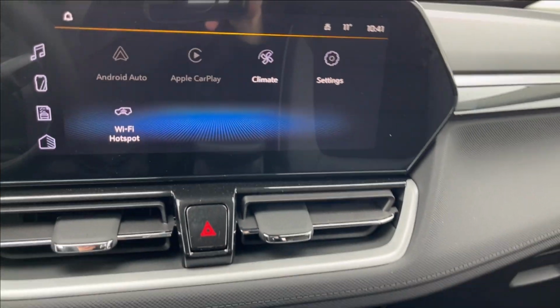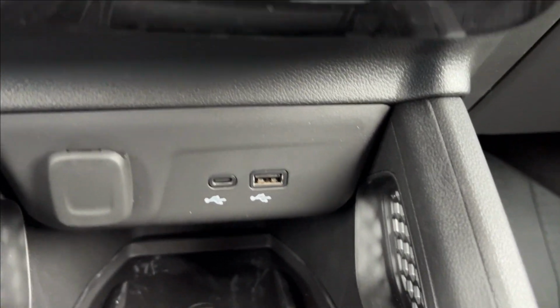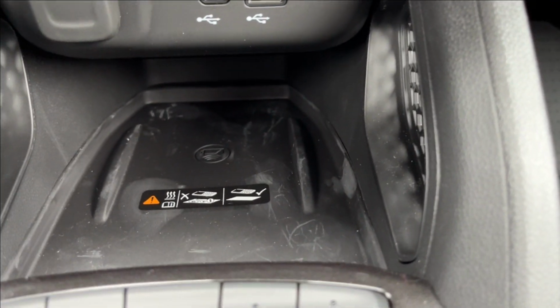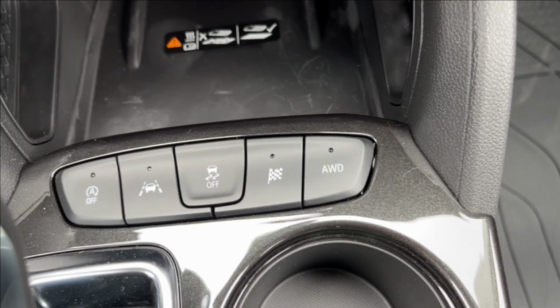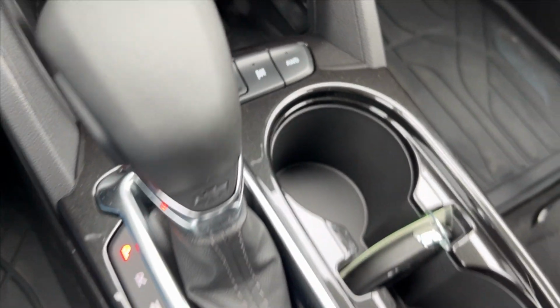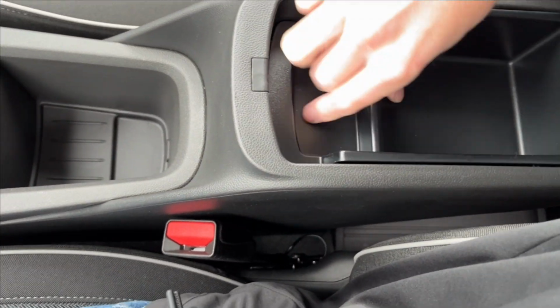And it's pretty straightforward. Climate controls on the bottom there, the heated seats, 2 USB ports as well as a 12 volt. You're going to have a wireless charging pad. And just above that, you're going to have your race mode, all-wheel drive, auto stop, and lane keep assist. As well as you got the shifter, cup holder storage, and more center console storage.